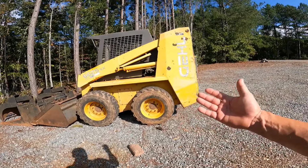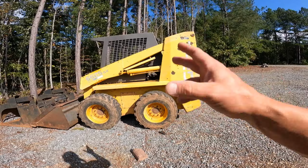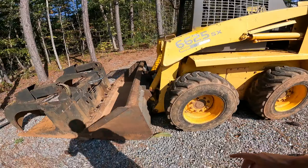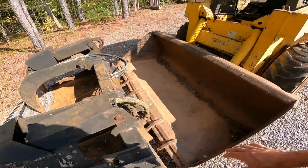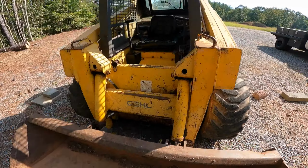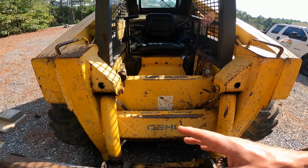Picked up something, guys, and I know I shouldn't have, but I did. This is not the old skid steer that was here. This is a new skid steer, 6625 Gale, and it came with a pretty good size thick grapple. I don't know much about these, but I know the brand's pretty good, and it's used definitely, but it's got only 1400 hours on it.